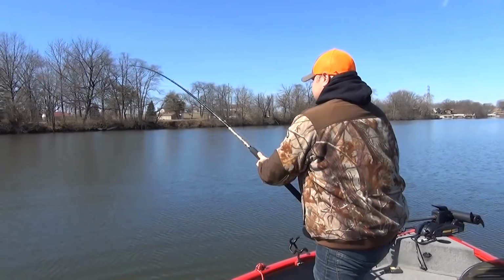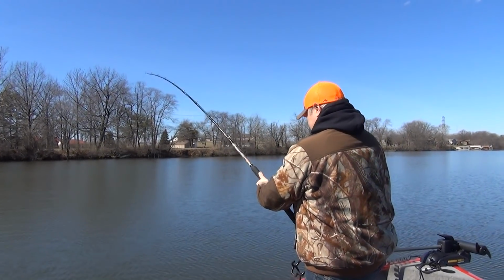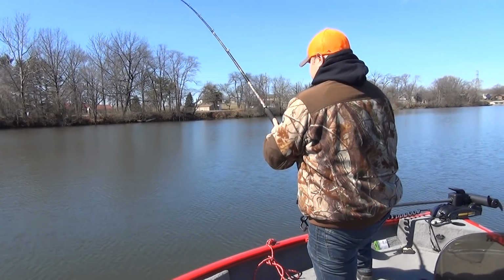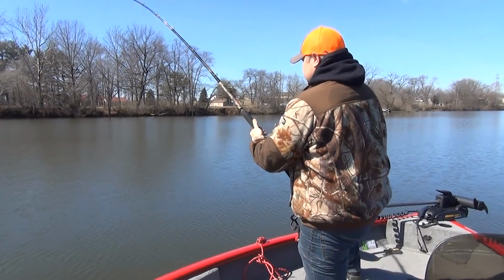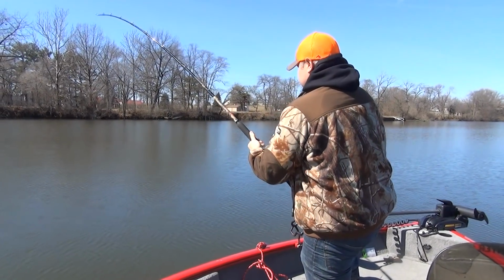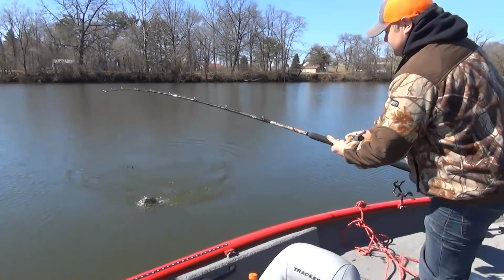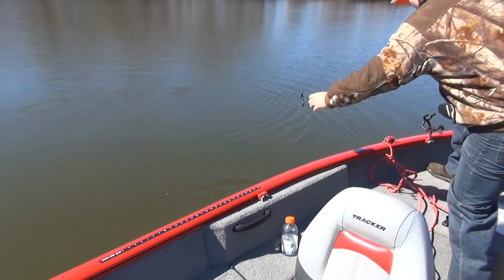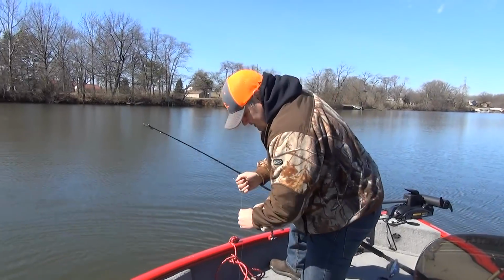Another one hit pretty quick. He's doing a lot of tail flipping, or he's in a little bit of structure, I'm not sure. Boy, for as cold as this water is, these fish are putting up a good fight today. Nice channel cat. Yeah, it's a big channel cat. If he's hooked good, you want the net? I think I'll be alright. Boy, he's got a big old mouth on him. Oh, that is a nice channel cat.